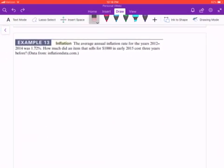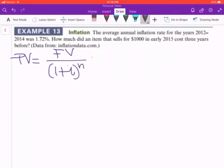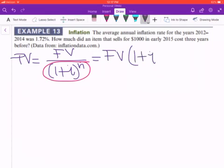Now the next problem of this section is also about finding the present value. And so we're going to be using the same formula, future value over 1 plus i to the power n. Or we could also use this formula, future value times, if I take this quantity here to the top, it will be the same, 1 plus i, but the difference will be, the exponent will be negative n. So we could use that one as well.